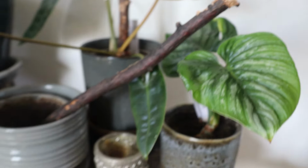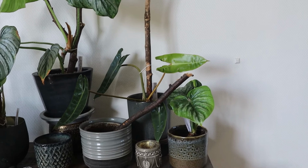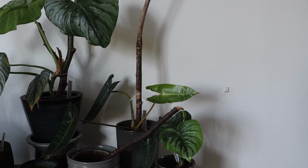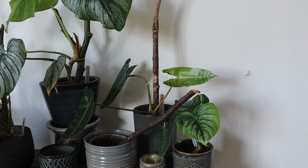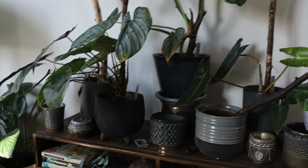But I am probably gonna put them on the table, because it took a long time for both of them to be finally having put out good leaves. And so maybe they're gonna thrive. But that's where I'm at.